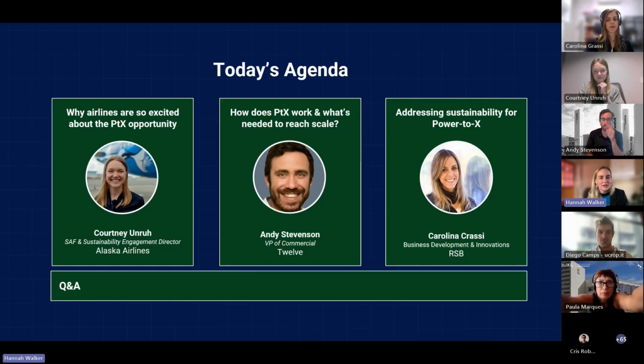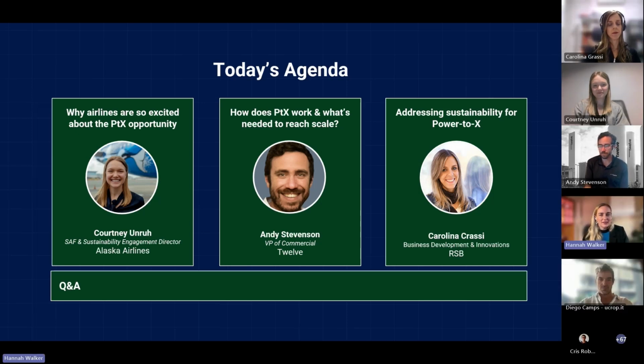First, we're going to be hearing from Courtney Unruh, SAF and Sustainability Engagement Director at Alaska Airlines, and a key partner in developing all of these resources. Courtney will be sharing a bit about why airlines like Alaska are investing in Power to X, the potential they see in the technology, and about their partnership with 12.